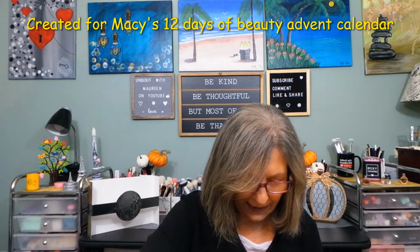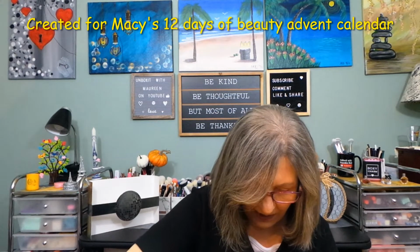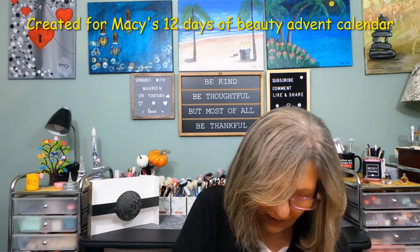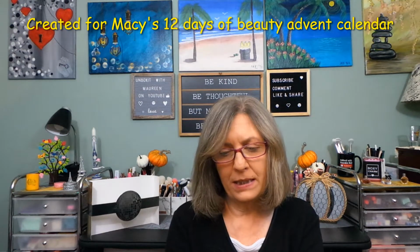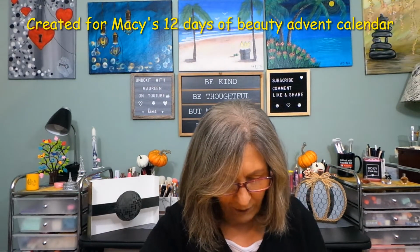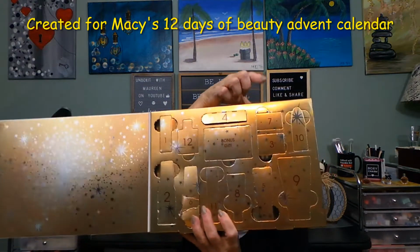I'm putting them back in so that I can keep track of what was where. And I do have a photo that I have to get. So I'm trying not to destroy, but sometimes that happens. Oh, okay. Nice. Urban Decay All-Nighter. This is your setting spray. Nice little sample. These can be refilled if you have a bigger one. Oh, exciting. Number 7 is up here.